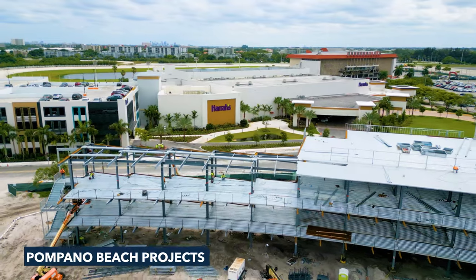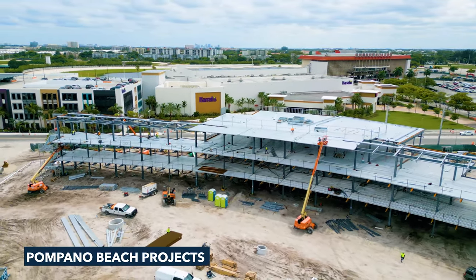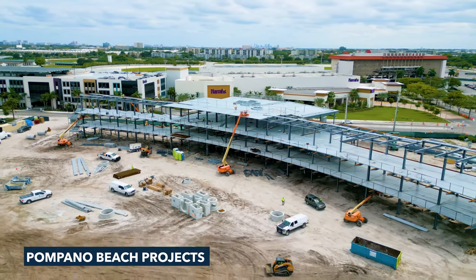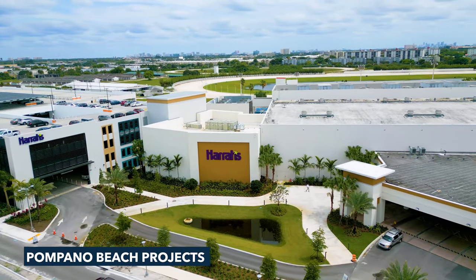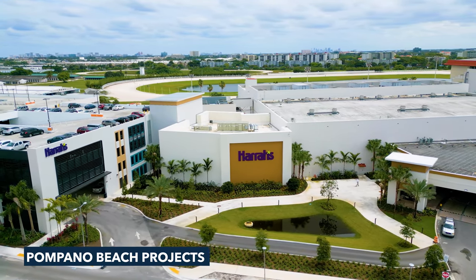And when we talk about nightlife, I think we have to mention Harrah's Pompano Beach, which was once known as the Isle Casino. They have a major redevelopment in progress here, and this area is going to be greatly transformed when it's done. Caesars and Cordish are behind this major redevelopment project. They said the mixed-use development at Harrah's Pompano Beach will be called the Pomp.